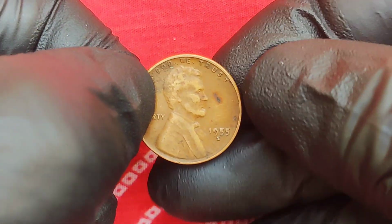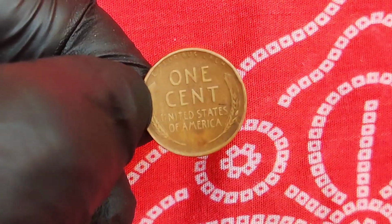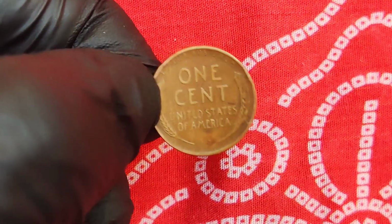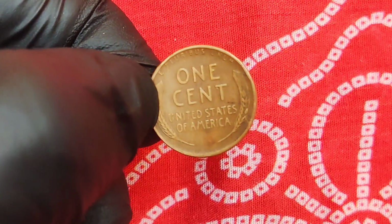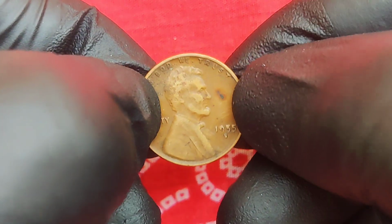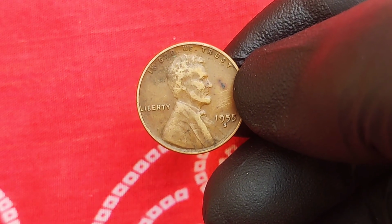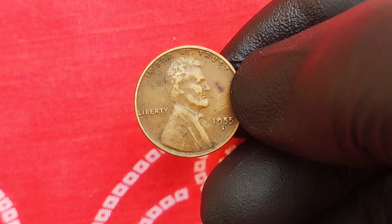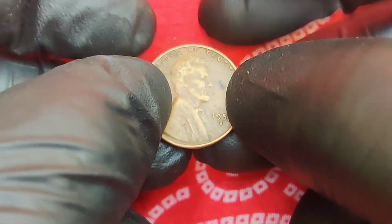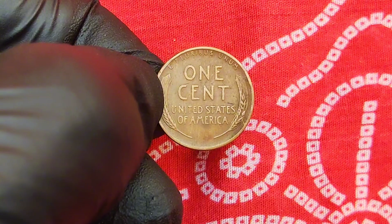This coin, more than any other, represents a crossroads, the end of the wheat penny era in San Francisco, the dawn of modern minting, and the passage of time itself. It's as if the coin carries the soul of 1950s America, strong, hopeful, a little weathered, but timelessly valuable. When you hold it, you're not just holding copper. You're holding decades of history, patience, and preservation. It's not just worth money, it's worth meaning.